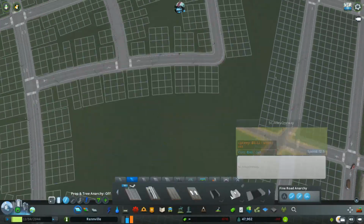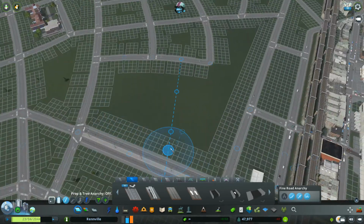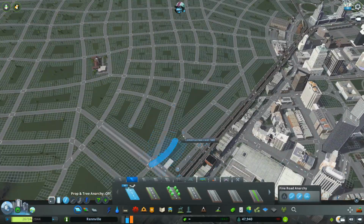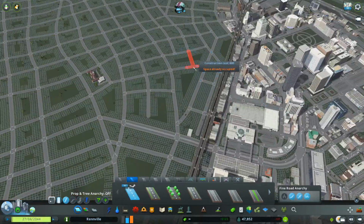City Skylines. This is Byerwood, and my name is Steelio. In this episode, I'm really excited because we're starting the first neighborhood.